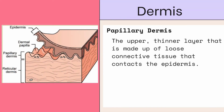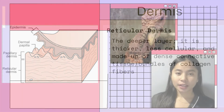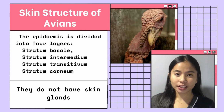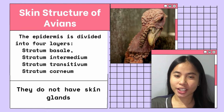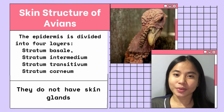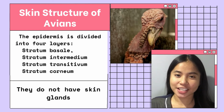The papillary layer is the upper and thinner layer that is made up of loose connective tissue that contacts the epidermis. The next layer is the reticular layer, and it is the deeper layer. It is thicker and less cellular and made up of dense connective tissue or bundles of collagen fibers. The skin morphology of avian integument differs from other domestic species. Avian epidermis is divided into four layers: the stratum basale, the stratum intermedium, the stratum transitivum, and the stratum corneum. Avians, unlike mammals, don't have skin glands.